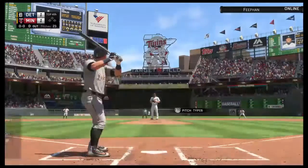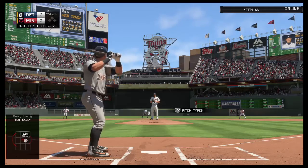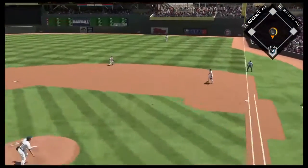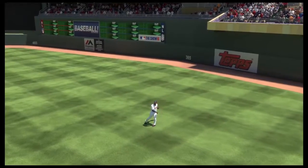Ian Kinsler will start things off in the inning for Detroit. He'll be followed by Miguel Cabrera waiting on deck. Ian Kinsler. Hit the other way out toward right field. Moving under it, Sano makes the play, 1 away.